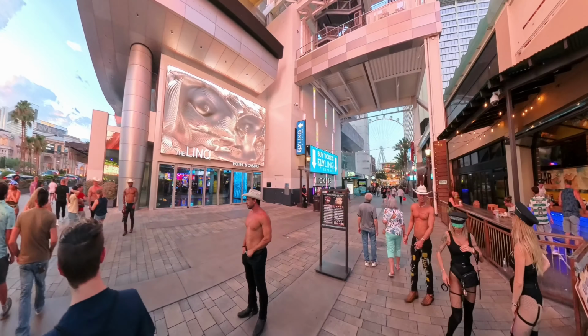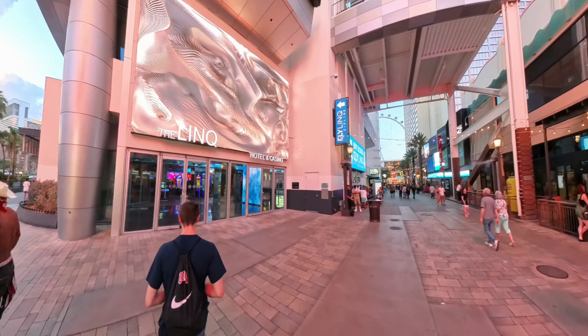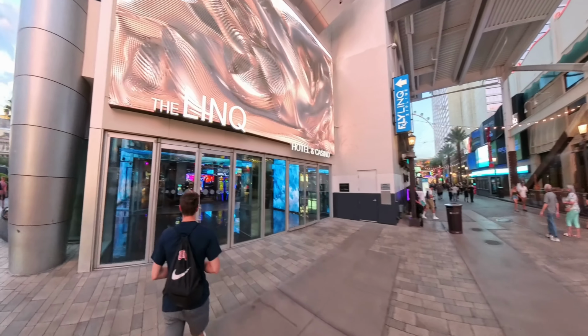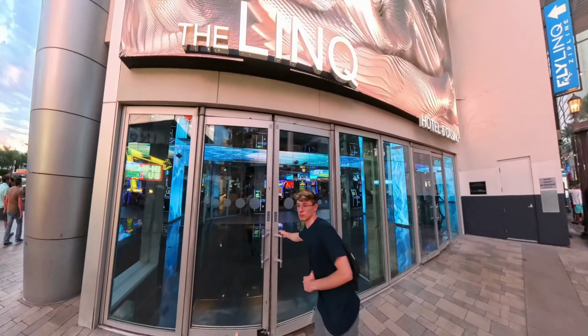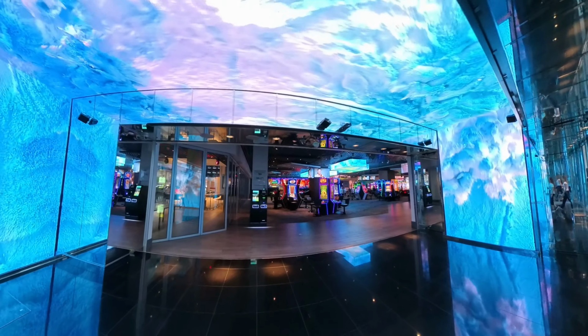So this is the Linq Promenade, and we're gonna walk around this area after dinner. But first, we gotta get to dinner, and Guy Fieri's restaurant is inside the Linq. And it's on the far end of the Linq from here, so we're gonna walk through the casino and find the restaurant.